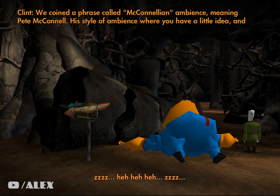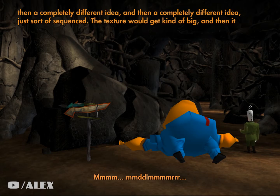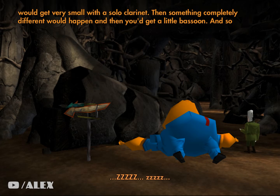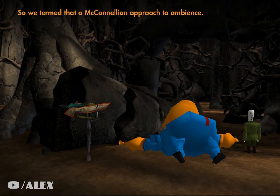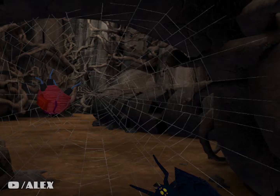We coined a phrase called McConnellian ambience, meaning Pete McConnell's style of ambience, where you have a little idea and then a completely different idea, and then another completely different idea, sort of sequenced. The texture would get big, and then very small with a solo clarinet, and then something completely different would happen, and then you'd get a little bassoon. These ideas would waft in and out like clouds or passing notions, and it's a great way to keep the listener entertained but not get in their way. So we termed that a McConnellian approach to ambience.